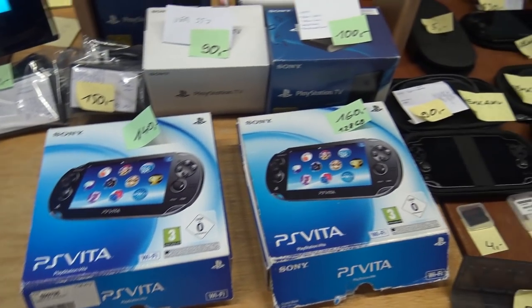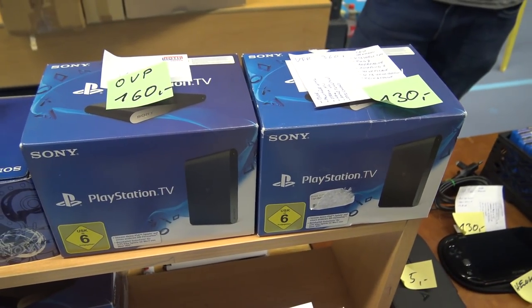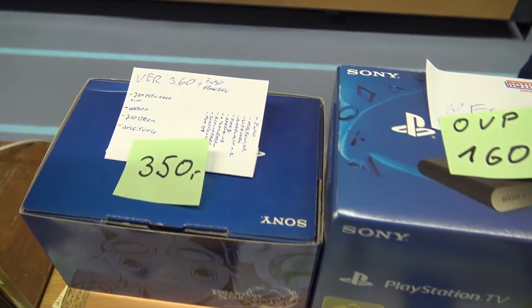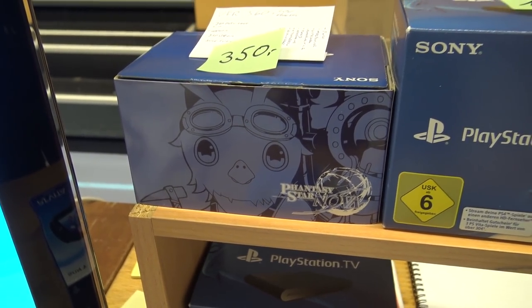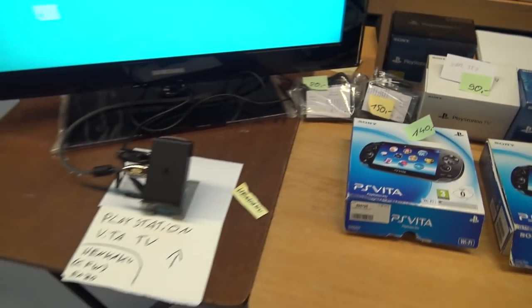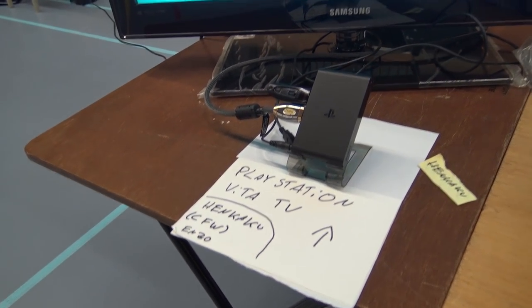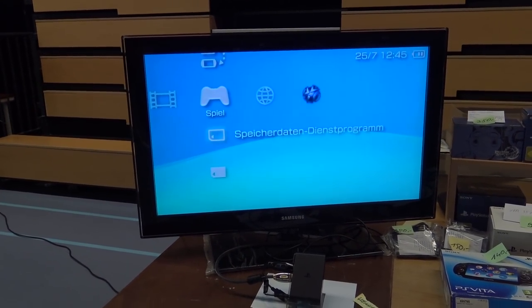And something I was very interested in is the PlayStation TV, because this is basically a PS Vita. I saw a couple of different conditions: used in box, complete new in box, and this limited edition Phantasy Star. So it's quite interesting to see a lot of these PS Vitas. If you're searching for one and you don't want to modify it, this can be a great way. Oh, yeah. Looks interesting.